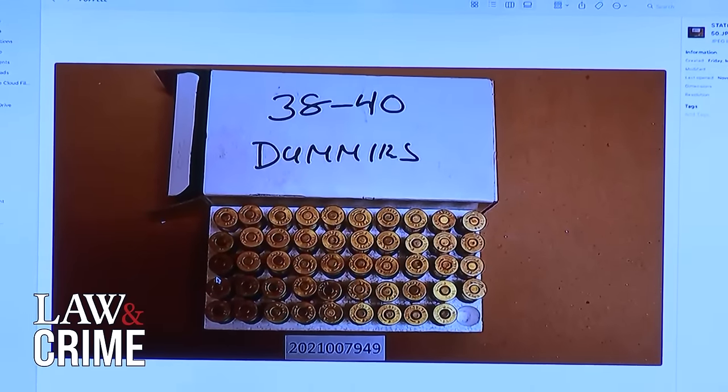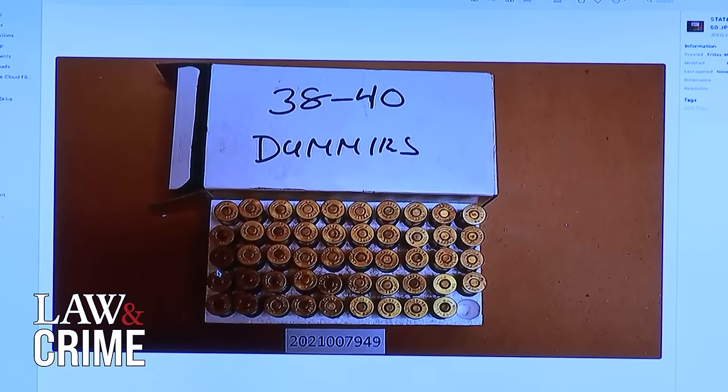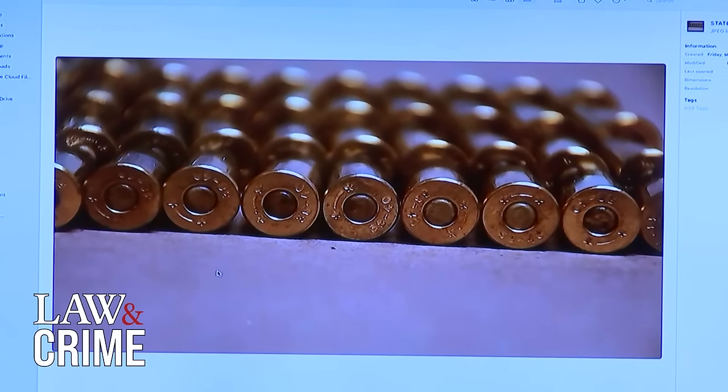State's Exhibit 50. What are we looking at here? This is an ammunition box marked as 38-40 dummies that was removed from the prop truck. And are all of the rounds in that styrofoam insert 38-40 dummies? No. What other calibers are in there? Some of them are 44-40s. All right. Any 45 Colt rounds in there? No, I don't believe so. Okay. State's Exhibit 51, what are we looking at here? This is a close-up of those same rounds. Okay, and we can kind of see the head stamp there. Can you see that? Yes.